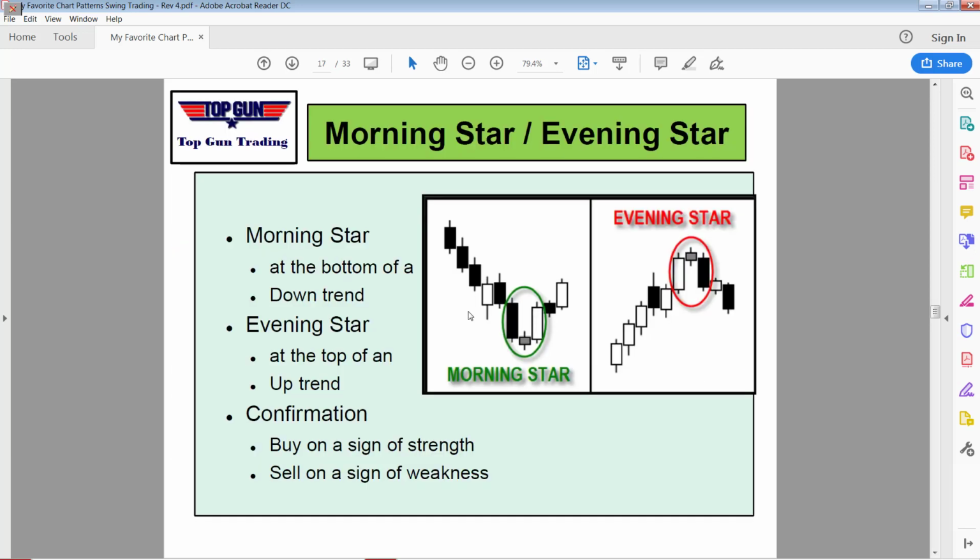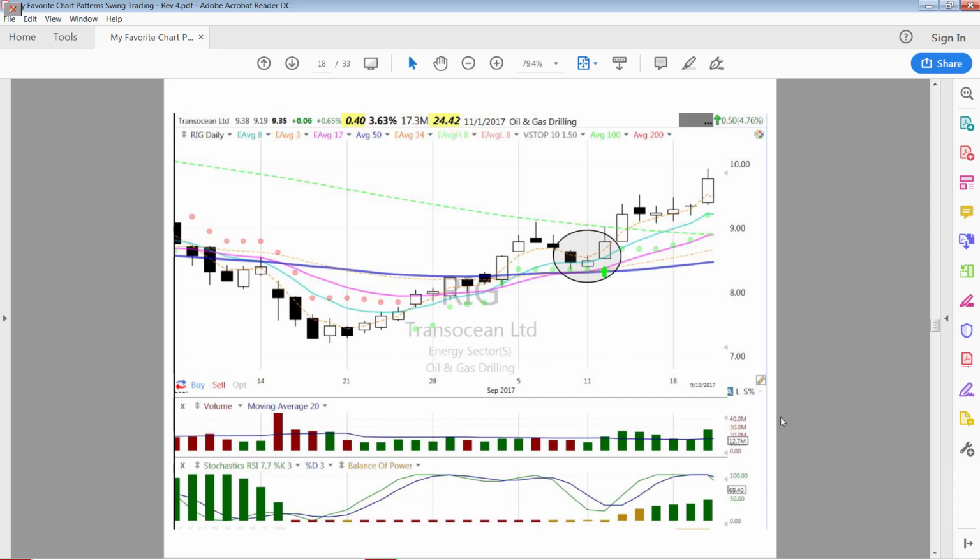One of the things you could do on any of these, if you're short, cover half, cover a part of it, 2/3 of it, 3/4 of it. If you're long, as soon as it comes up here and does that doji and then starts to come back, sell some. That way you lock in some profit either way.